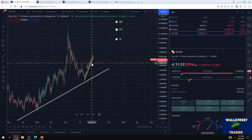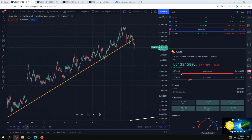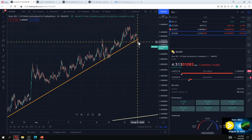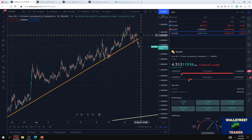Anyway, going straight into the RLC US dollar pair, we're at 4.51. We are definitely under pressure here. Now, it's only been a day, barely. The problem here is we need to get back fast.